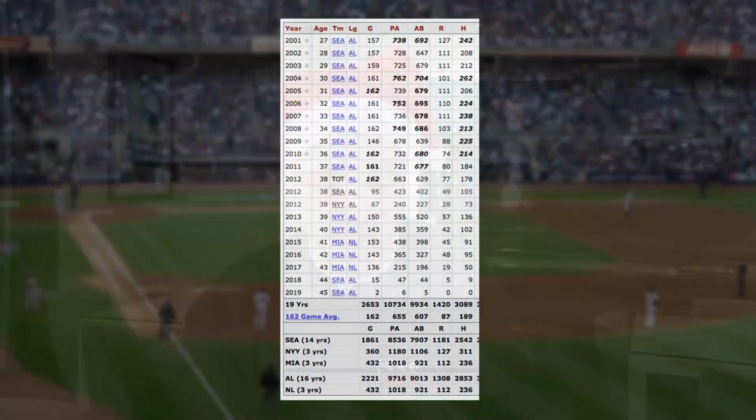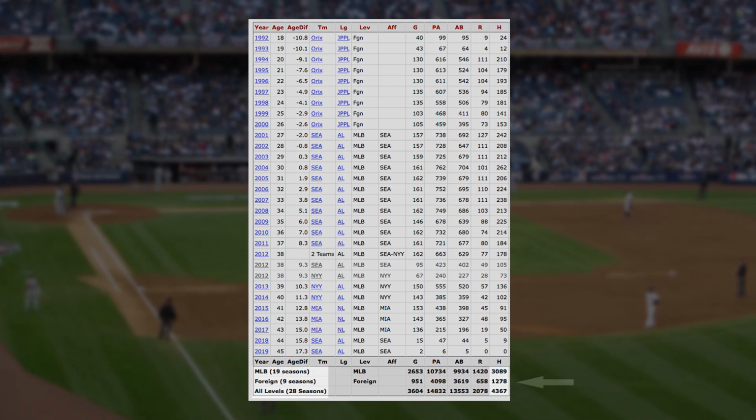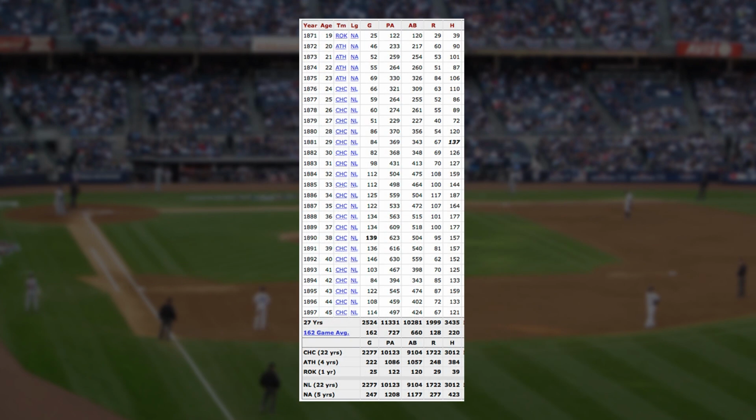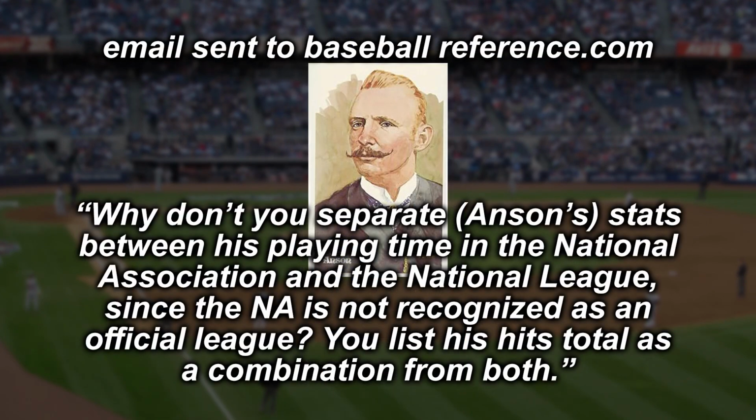And I was going through the website and I noticed that Ichiro Suzuki's numbers between his playing time in Japan's Nippon Professional Baseball League and Major League Baseball were listed separately and on different pages as part of their site. But they still kept Anson's totals on the same page. So I emailed and wrote them, "Why don't you separate Anson's stats between his time in the National Association and the National League, since the NA is not recognized as an official league? His hits totals is currently combined from both."